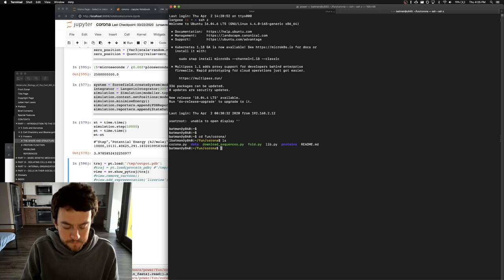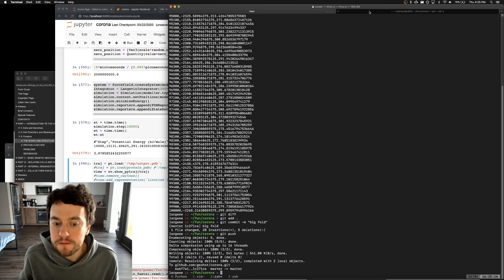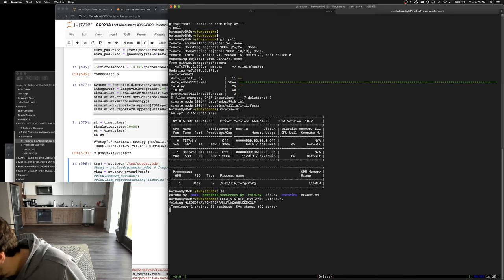This computer has a few GPUs in it. It only has a Titan V, so that's a nice GPU, right? Titan V, nice GPU. All right, we have big fold. Let's set CUDA visible devices equals zero. Let's see how fast that is. Is it faster? Oh, it's so fast now. CUDAs.